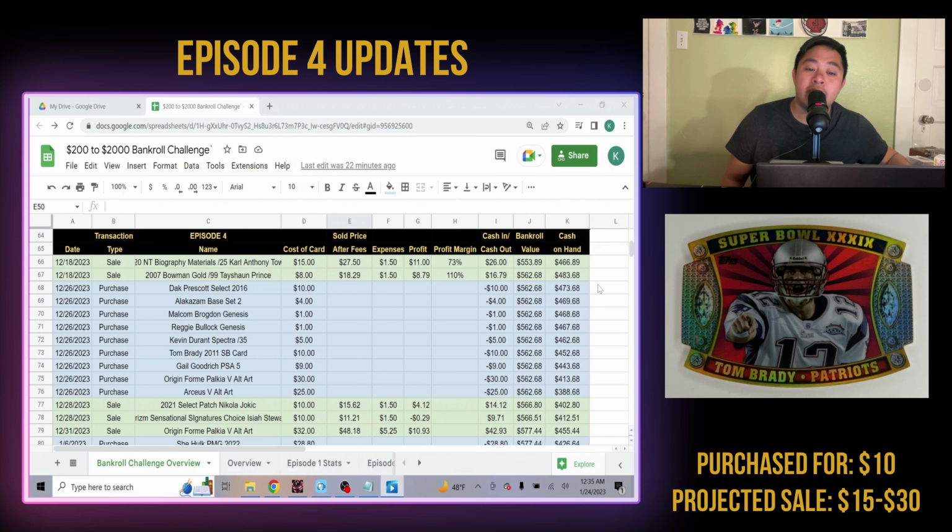And I also like this Tom Brady Super Bowl card because I sold it to him initially. I bought it at the last Burbank card show. I bought both of them. I had that one and another one, and I bought them at $20 each, and I sold the first one at like $70 or $80 online. So that was really cool.